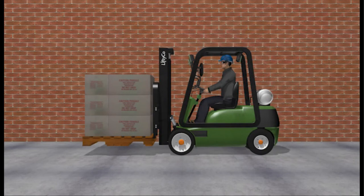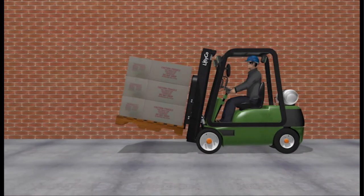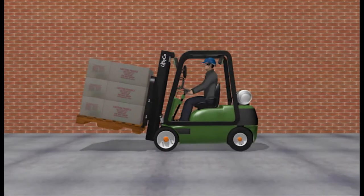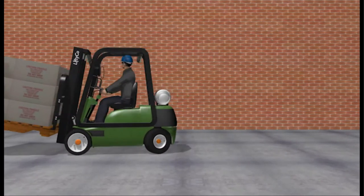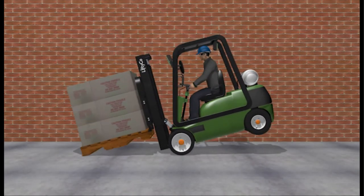Since the center of gravity is now well away from the sides of the stability triangle, the forklift is generally more stable. But even a loaded forklift can have stability problems. A load that is too heavy can shift the center of gravity out of the stability triangle. This can make the forklift hard to control and cause it to tip forward. In a worst-case scenario, you may even lose the load or damage the forklift.